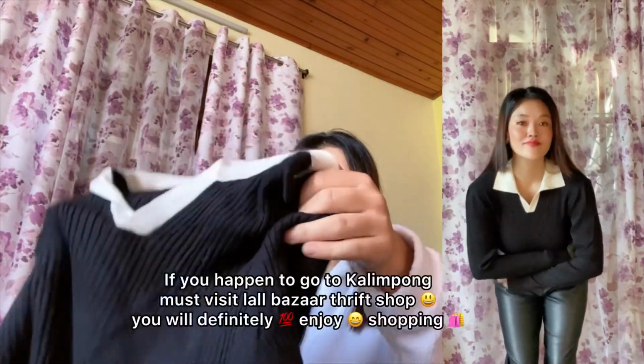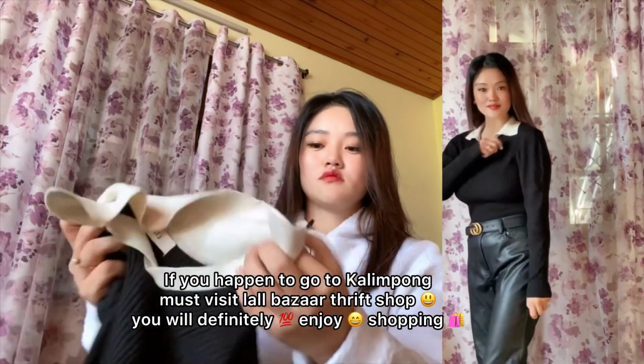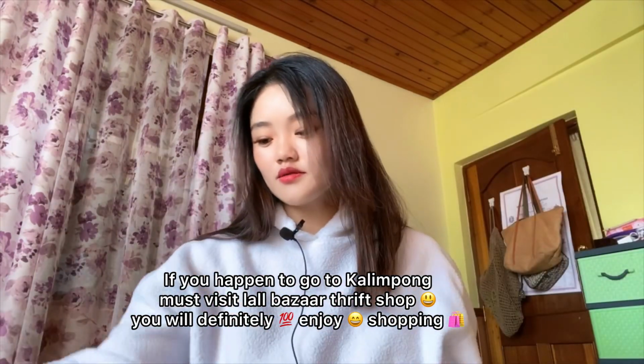So, you can buy it from there, Kalimpong Bazaar.